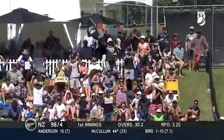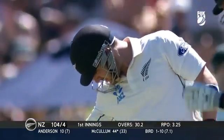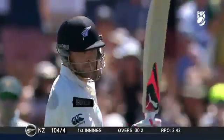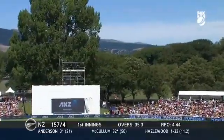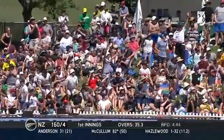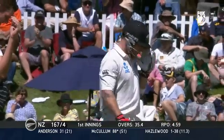Oh, yes. 6 more. And 50 for Brendon McCullum on farewell. This goes up in the air, but it's going to clear the fence and into the crowd. He goes again. Oh, and over the top of mid-on. It was a desperate lunge.